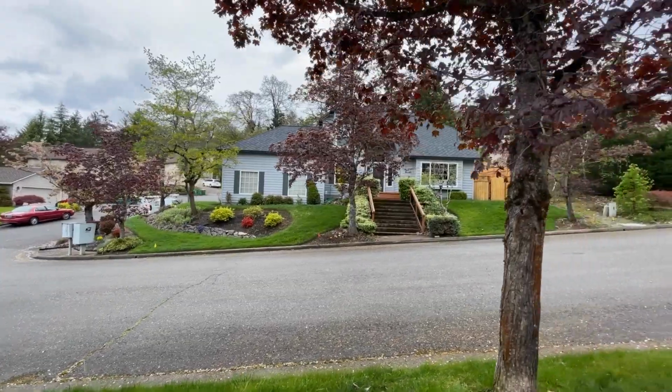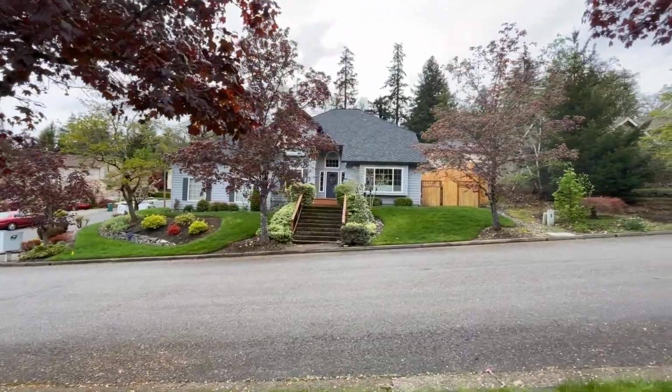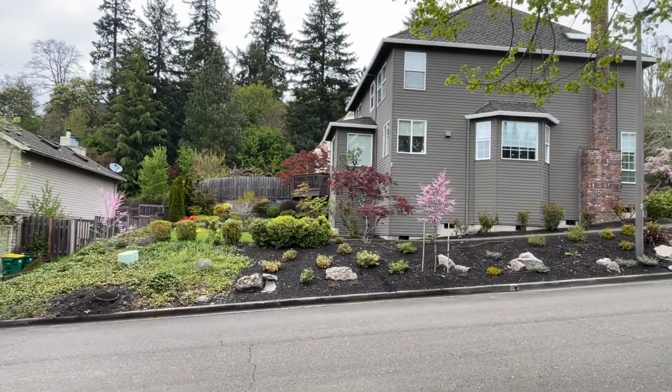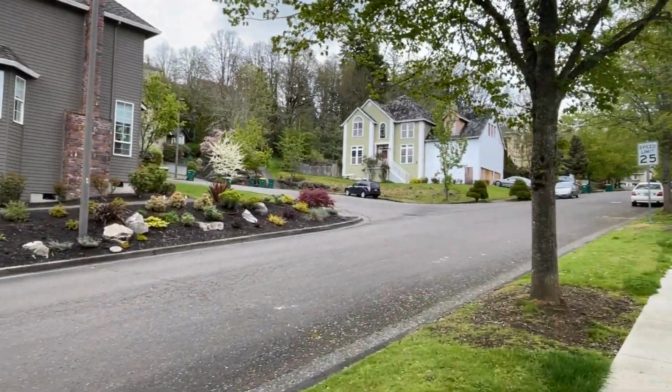So let's talk about home prices. In this neighborhood, you can expect to pay about $600,000 to $700,000 for your average home. This is gonna be anywhere from 3 to 4 bedrooms with 2.5 plus bathrooms. Most of the houses in this area were built in the mid-90s. The homes aren't super old like a lot of the homes in Portland, where they can be up to 100 years old. So that's one of the things I really like about West Beaverton and Southwest Beaverton, is that the homes were built in the 90s on up for the most part.